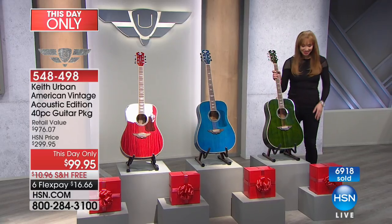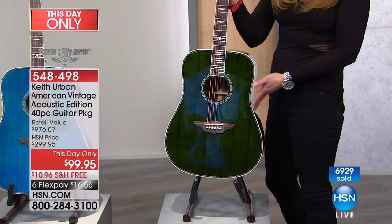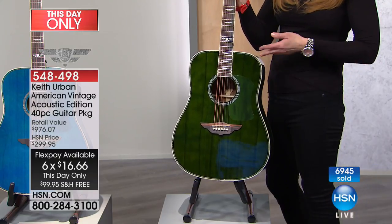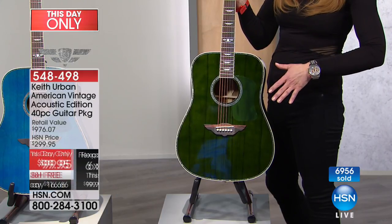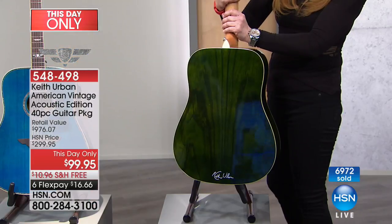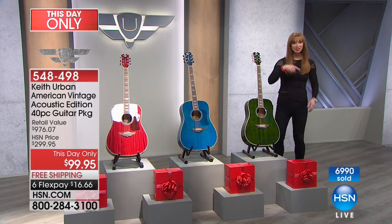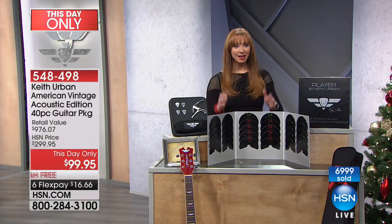And then our green salute, we have 100 only, and certainly not only the color of the season. Green is having a fashion moment right now, but Keith really does pay it forward when it comes to music and schools and our servicemen and women. So if that beautiful, really rich green is the one that sets your heart pitter-patting, if that lights your fuse, then definitely take advantage of that. Free shipping, $16 on your credit card. And if we just stopped there, done, right? Done. Check this out. Lowest price in history.